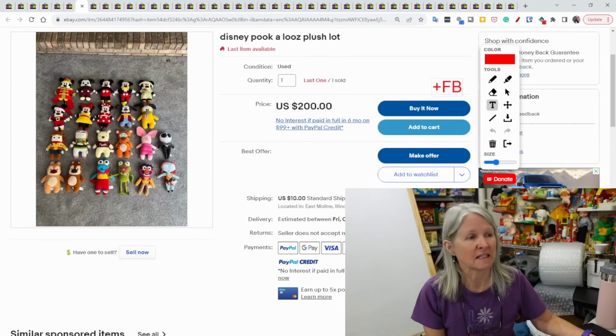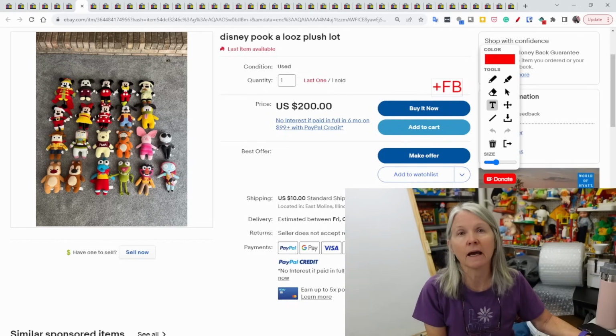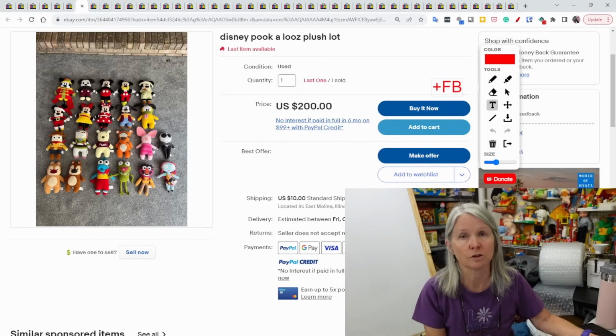Disney Pookaloos. I find Pookaloos every once in a while. It's usually Mickey or Minnie. But if you were to ever, like at the bins or at a yard sale, and somebody was getting rid of their collection and you could get these for cheap, this large lot sold for $200 with positive feedback.